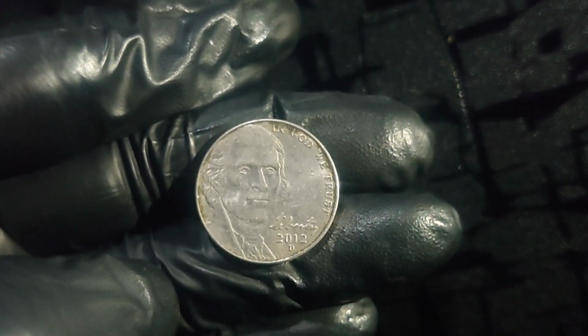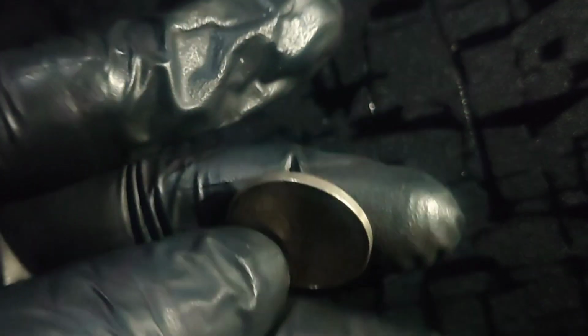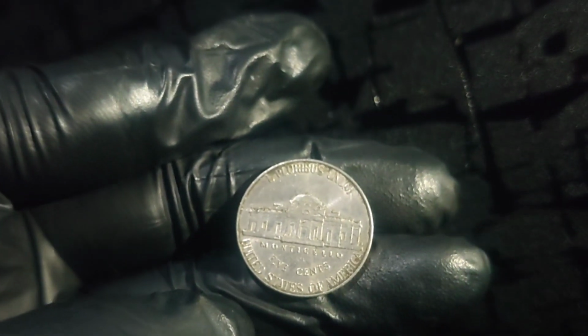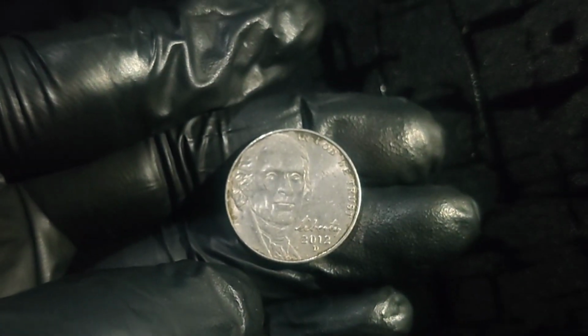Collectors know that full steps are a coveted feature, and any discrepancies or errors related to them can create a wealth of marketability in the realm of numismatics, highlighting the desirability of coins that diverge from the standard striking process.